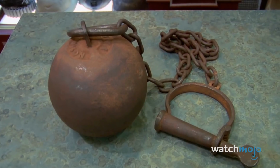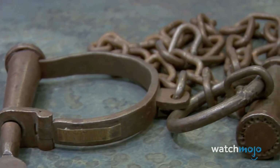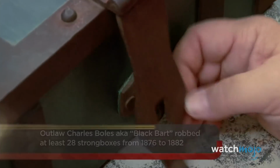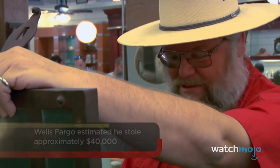Rick starts off strong by identifying that both the Yuma ball and chain and Folsom Prison handcuffs are fake. Apart from being guilty by association with its fake contents, however, the lockbox doesn't raise any immediate red flags. So Rick goes ahead and pays the guy $450 for it. He should have trusted his first instinct. When Rick has an expert in to appraise it, he's told that it's a, quote, complete fantasy piece.